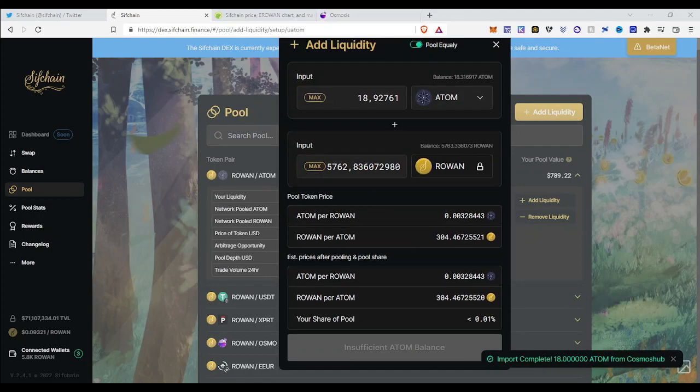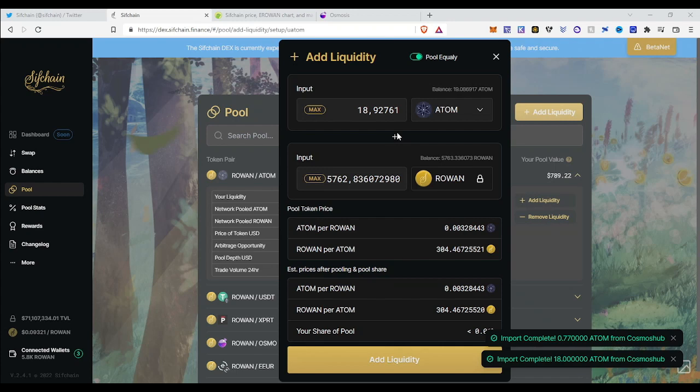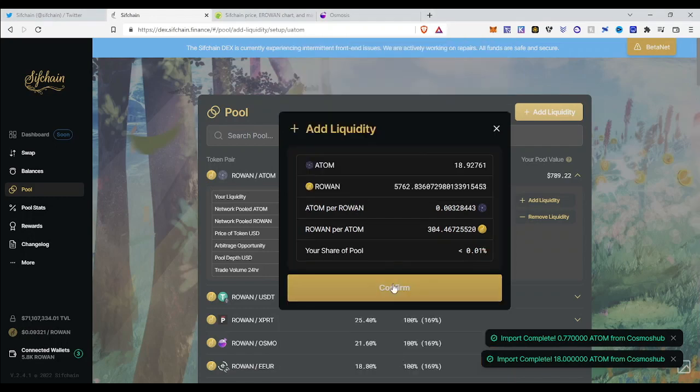Alright, now you can see if I provide the max Rowan, I need 18.9, but I only have 18.3. So I will import some extra Atom very fast. So I just added quickly my Atom. So now I can put the max liquidity into the pool to earn up to 1700%. Alright, add liquidity. Yes, confirm.